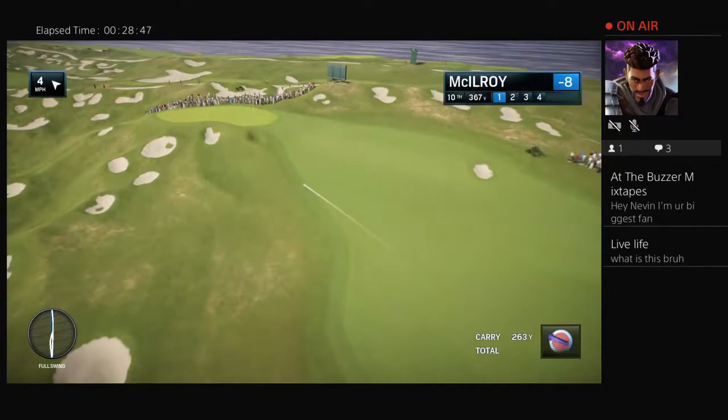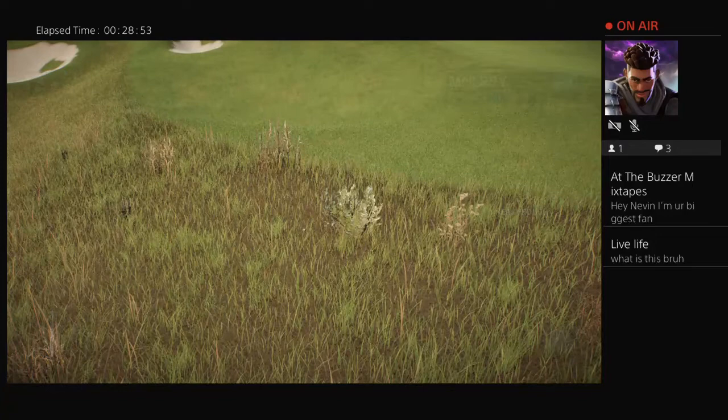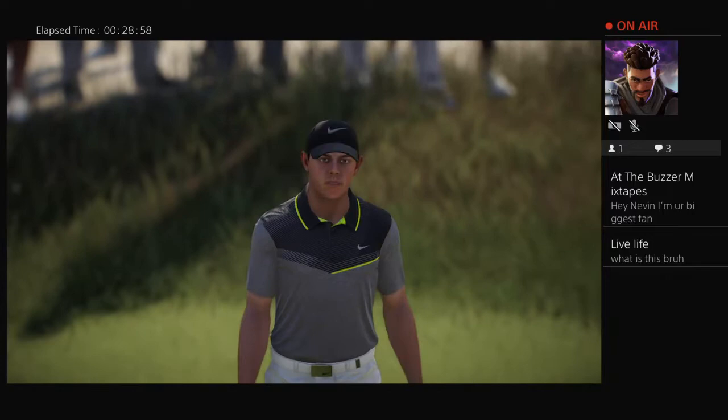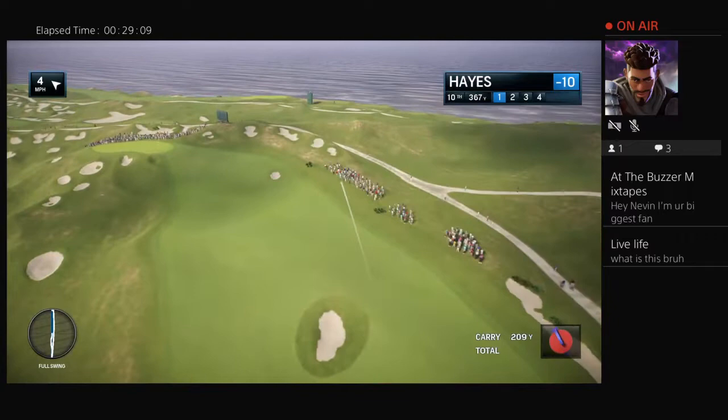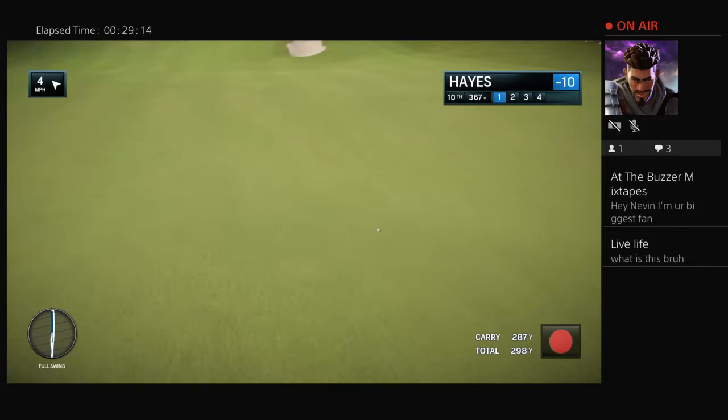This has taken off on a weird line. And it's going to be in the rough, it looks like. They'll pay a little bit of a price for missing the fairway here, because from that rough, you cannot control the spin on the golf ball. It's got to be 300 yards, isn't it?